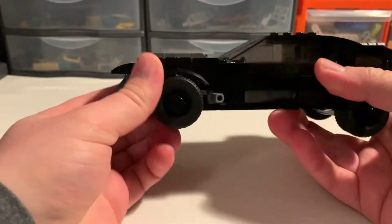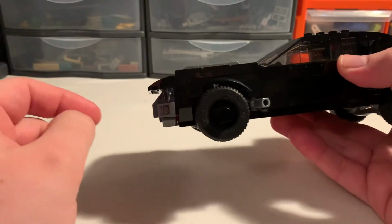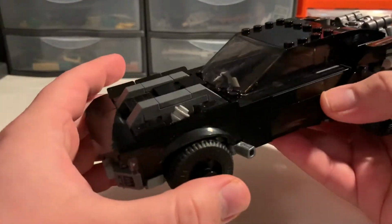The shaping overall is pretty good. I think the front overhangs slightly too much. There are some modifications I want to make overall.